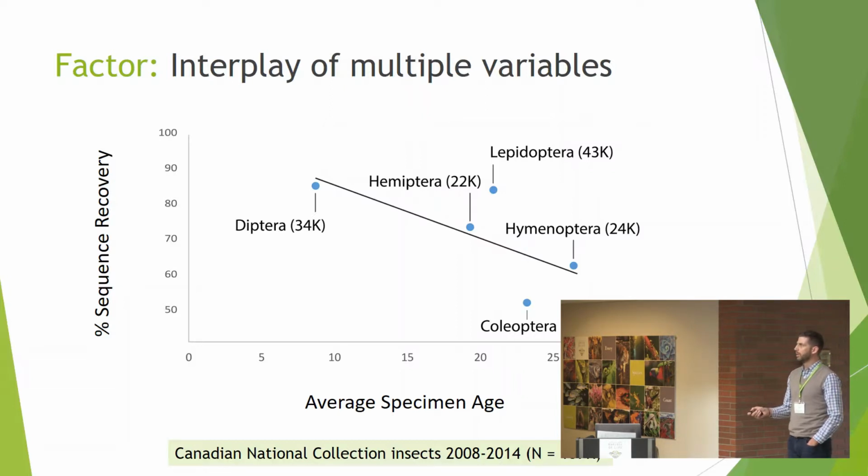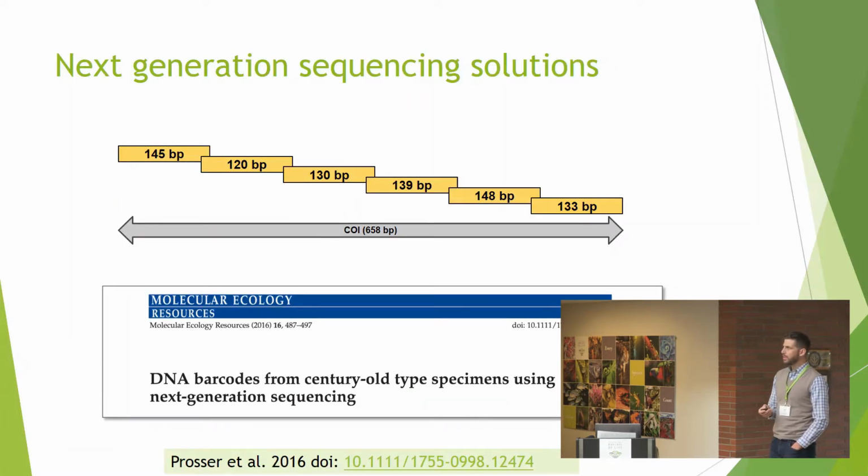And as well in this, if you looked at, say, the Lepidoptera, body size is a huge and important variable. We often struggle with Microlepidoptera, and that's of course just related to the tissue size that you are able to extract from, which is related to the mitochondrial DNA content in it. So we've moved recently to next generation sequencing solutions. This is a paper by Sean Prosser and colleagues, where we're piecing together 6 smaller fragments, and assembling them into larger barcodes.